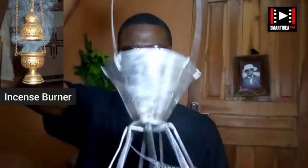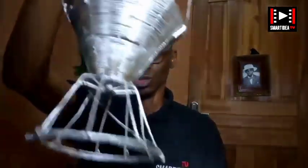Incense burner. You can see how it is. This is the incense burner. I've just gotten this newly. The one I have at home is already spoiled. This one is very new. I got it purposely because of this video, just to show you how it looks. So let's get into it. How do we do this?